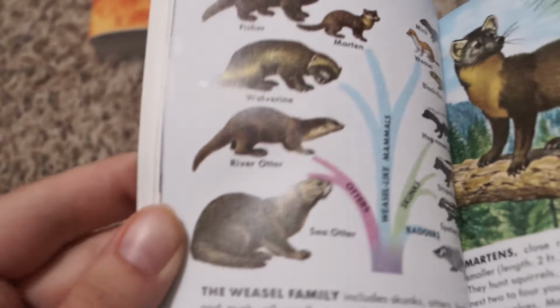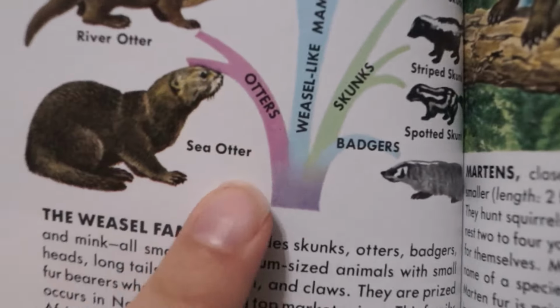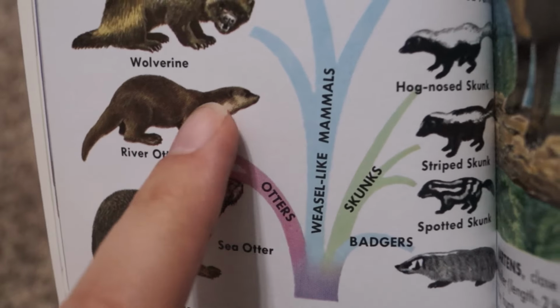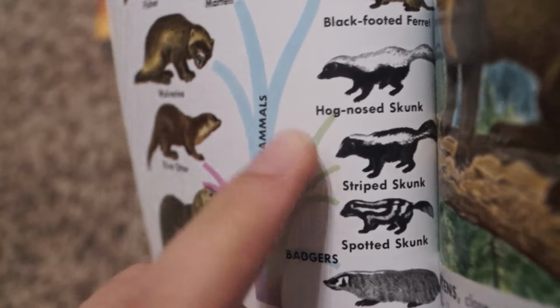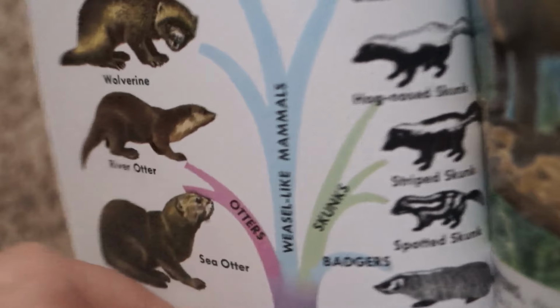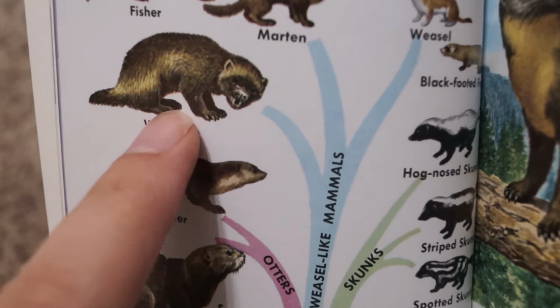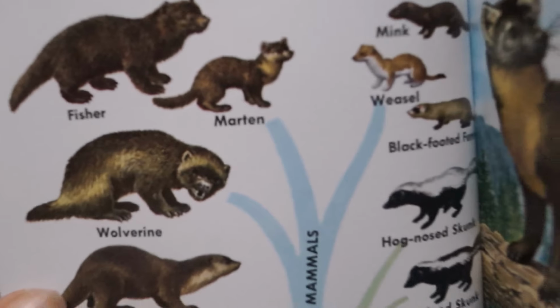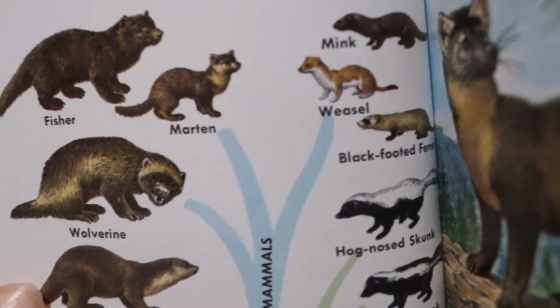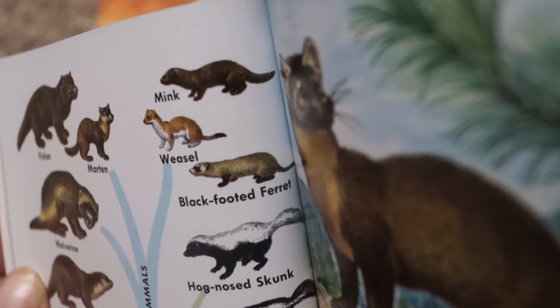Okay. The weasel family. Check out the weasel family. Okay. So we've got the sea otter and badgers. The river otter. Badger skunks. We've got spotted skunk, striped skunk, and hog-nosed skunk. Weasel-like mammals. Here we go. The wolverine. And then, what is that? Marten and Fisher. I have no idea what those are. The weasel, the black-footed ferret, and the mink.